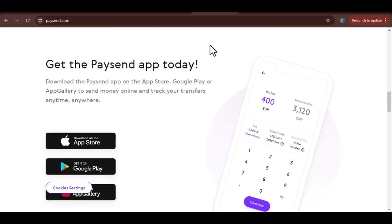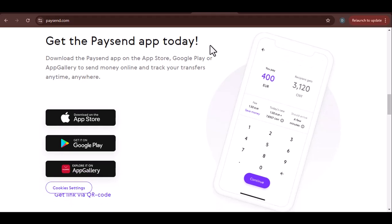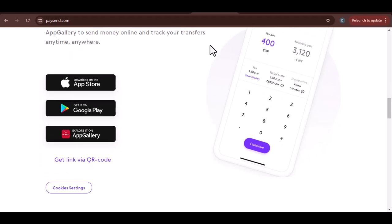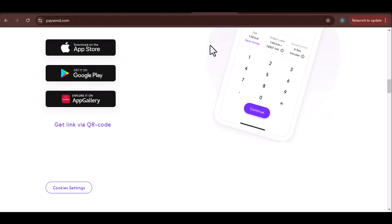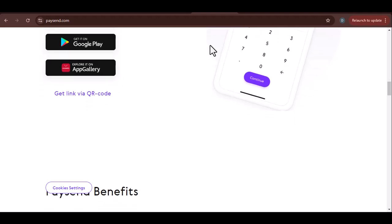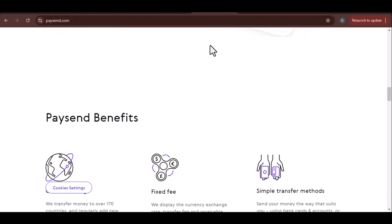User 1: I needed to send money to my parents in India urgently. I used Paysend and the money was credited to their account within a few hours. It was incredibly fast and convenient. User 2: I've used Paysend several times for international transfers. The speed is always impressive. I've never had to wait more than a day for the money to reach the recipient.